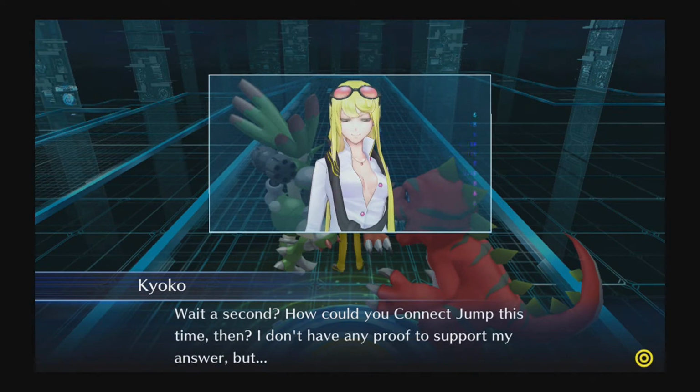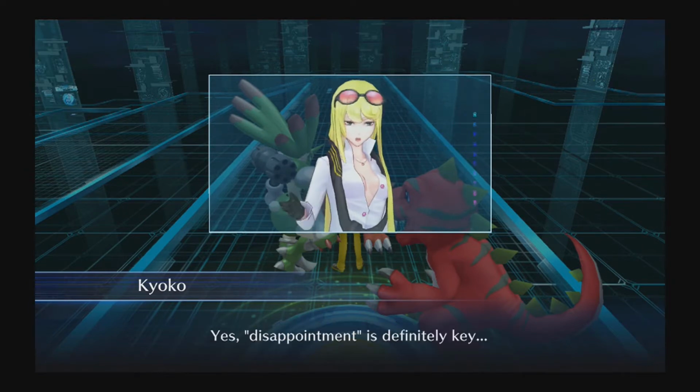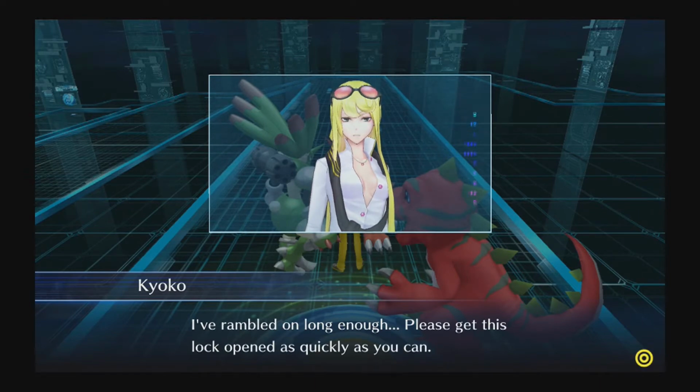Wait a second, how could you connect jump this time then? I don't have any proof to support my answer, but perhaps there were others like you who tried and failed to open the lock and were disappointed. Yes, disappointment is definitely the key. I have rambled on long enough. Please get this gate opened as quickly as you can.